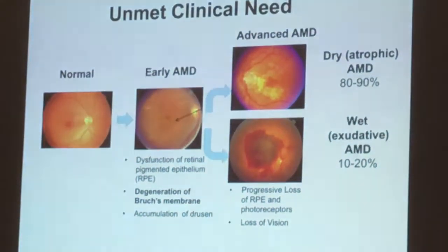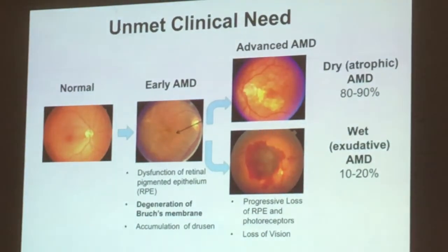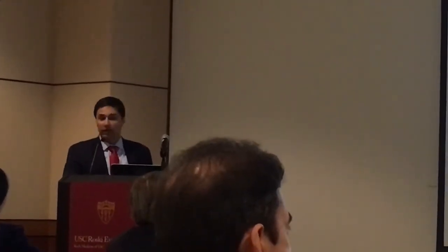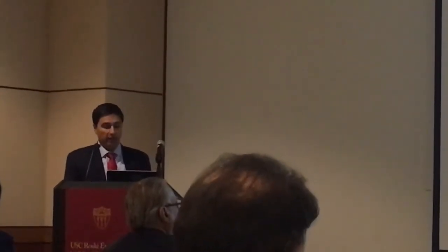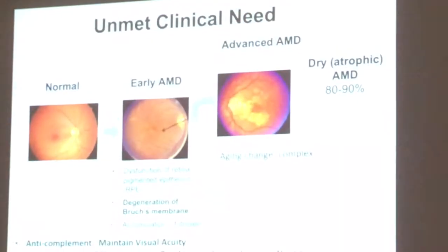So in this audience, everybody clearly understands the difference between these two conditions. And we have lots of therapies here, and we're developing anti-complement factors to slow down this condition of atrophic macular degeneration. But the issue really is, is there a way to replace the RPE in this area?